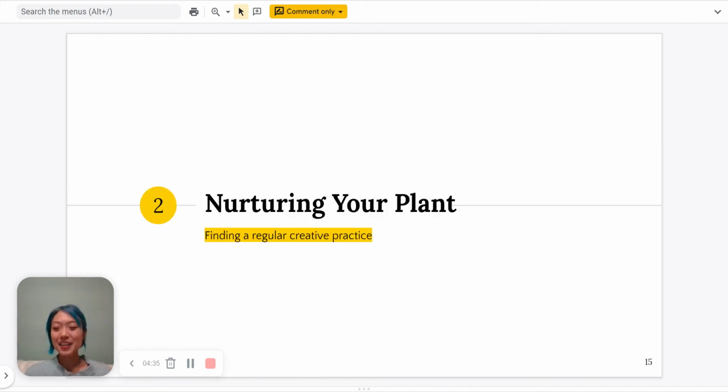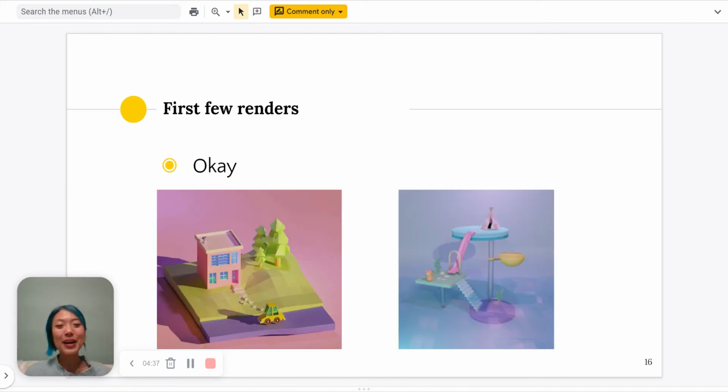So, on to nurturing my plant. I made a first few renders, and I was definitely proud of myself. But there's a part of me that was like, man, I see so much good 3D art out there, and there's such a large difference between what I'm making and what I can tell is really good.